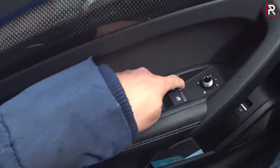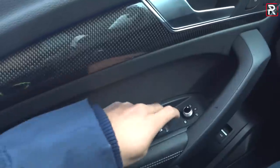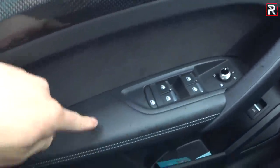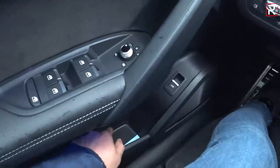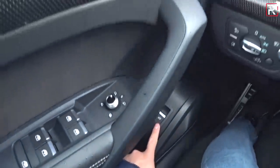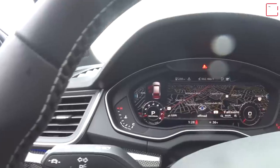The windows are one touch automatic for all four, kind of expected with a premium vehicle like this, which is nice. You have a nice padded area here where your arms would rest. It's all hard touch plastic down here with more storage. You can open up the rear lift gate over there. And then Audi, as you can see, does the headlight controls over here, which is definitely nice.